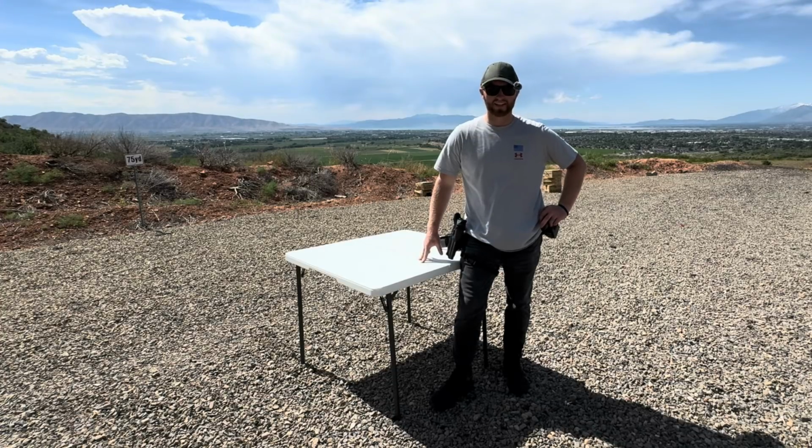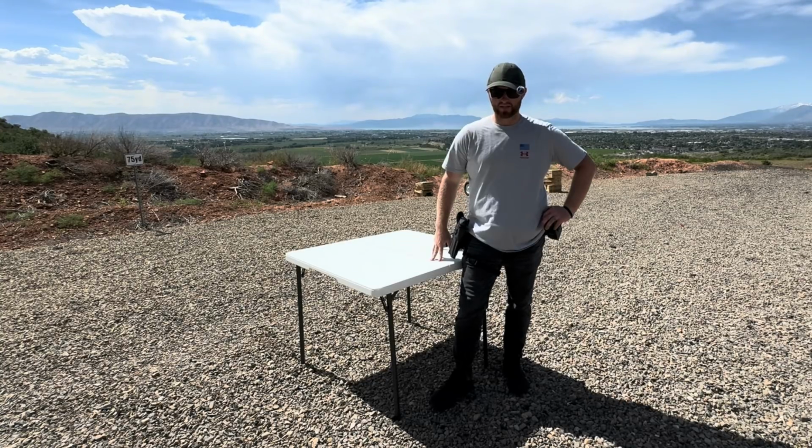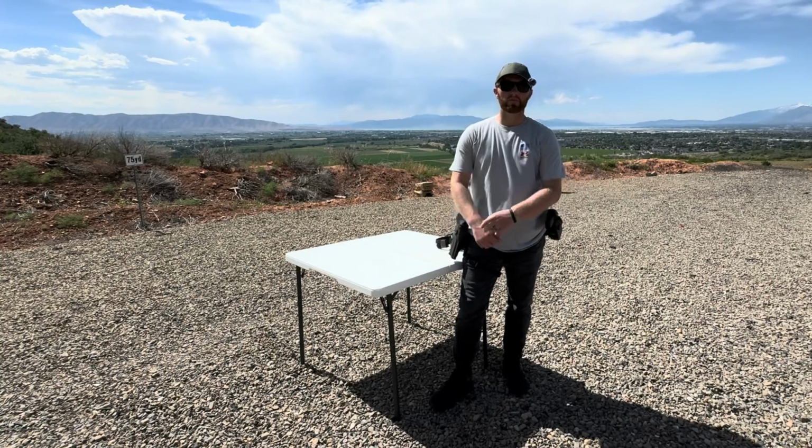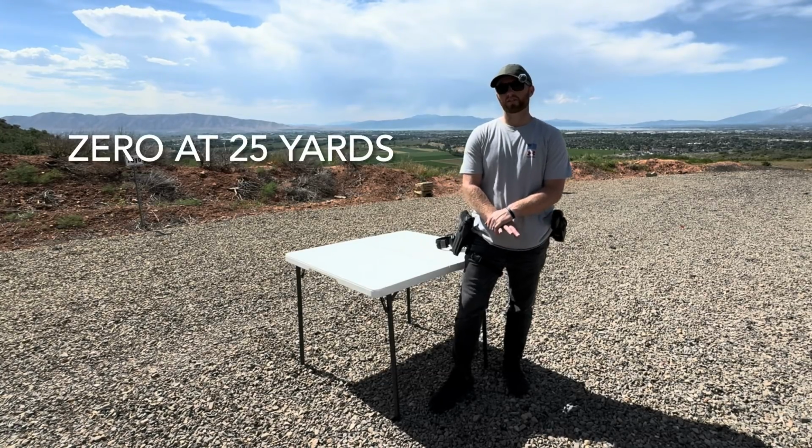Today we're going to talk about a heated topic, which is red dot zeros and what distance I should sight my pistol red dot at that's going to work best. A lot of different opinions, and while I respect a lot of the opinions, I think it's undisputable that the 25-yard zero is the greatest zero you can have for red dot.